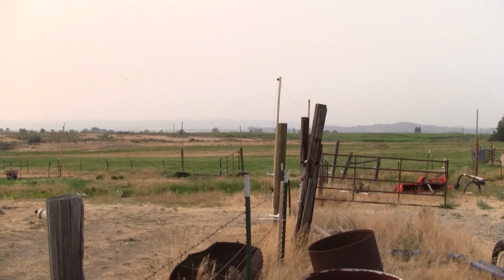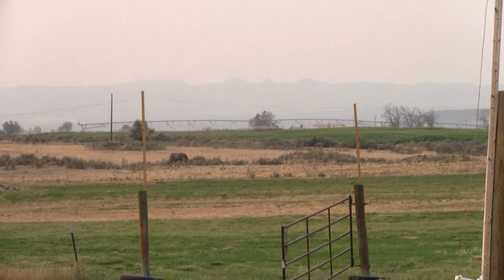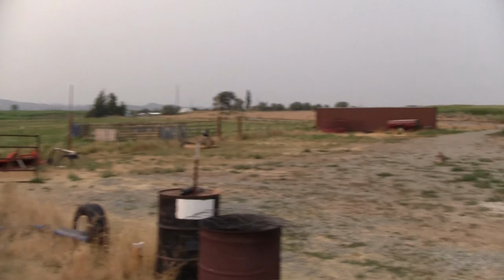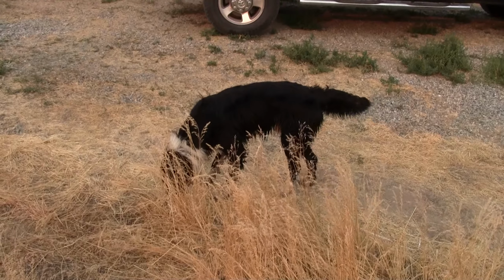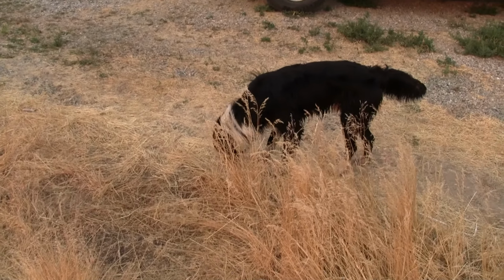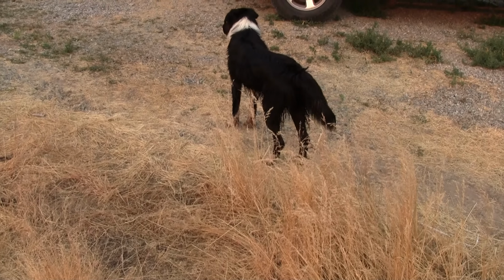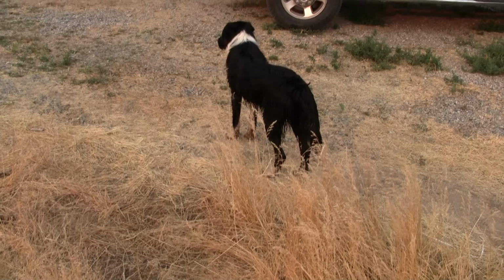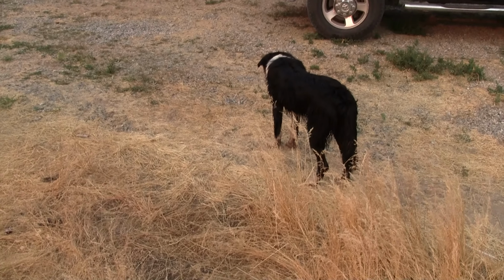It's hard to see the hills up there because of the smoke. It's been even worse than this. A couple days ago, it was even worse. Well, I guess I'm going to go in and we're going to get dinner here pretty quick. It's going on about 10 after 7 in the evening, early evening.